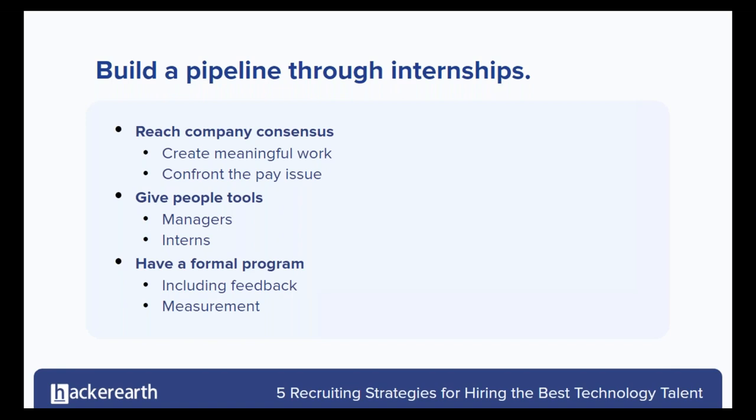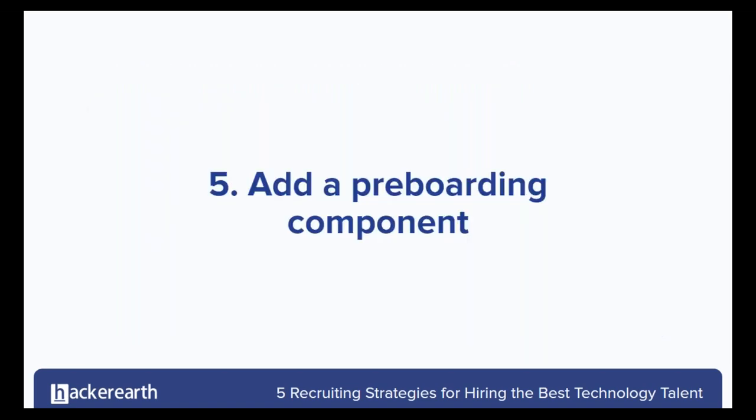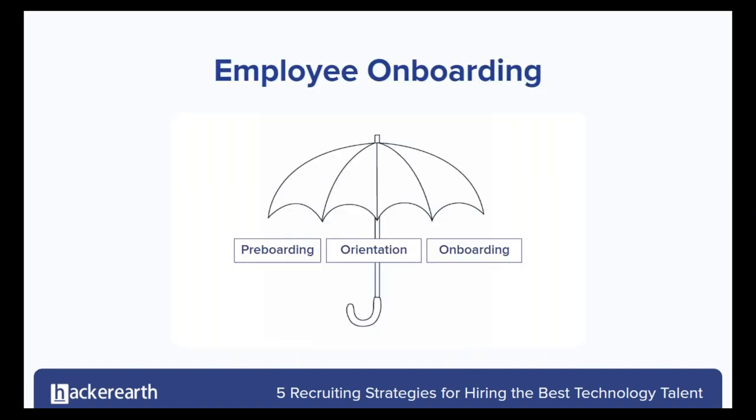The final area to consider moves us a little bit outside of the hiring process, but it's about adding a pre-boarding component. What I mean by pre-boarding is the period after a candidate receives the job offer and accepts, before they start to work. Some people might call it a silent period.